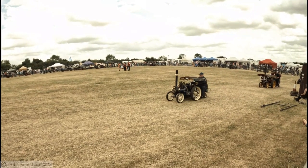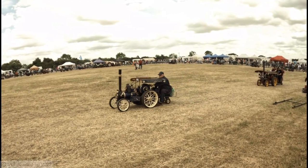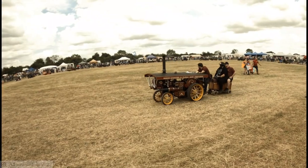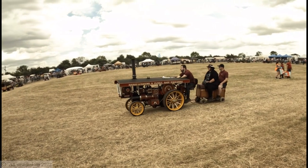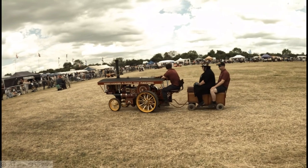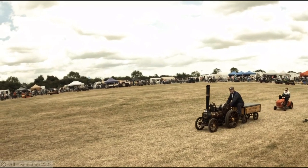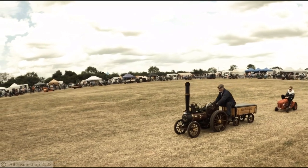So next, a beautiful showman, number 24, owned by Mr. Joshua. And next up is the number 26, mini traction engine, A9, Fowler, general purpose engine, built in 2000, and the miniature tractor, the David Brown Cropmaster, built in 2014.